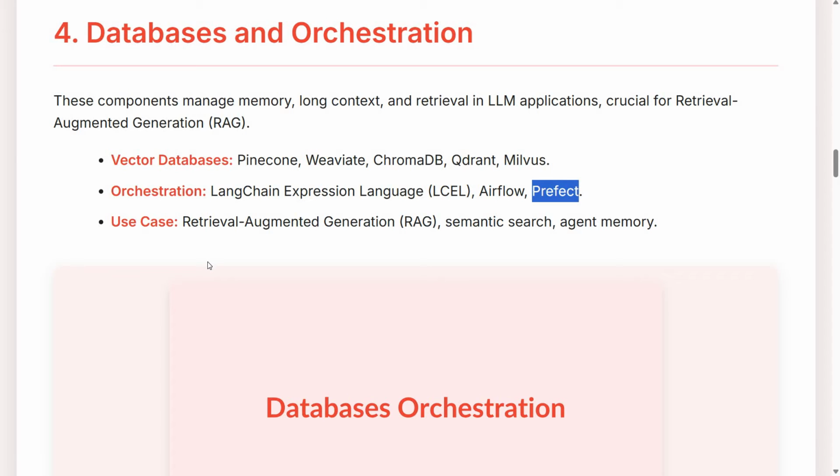This really answers that question, doesn't it? How does an AI actually remember what you just talked about? Or find that one obscure fact in 1,000 documents? These tools are the answer. They enable use cases like RAG, pulling in external info to make answers more accurate. Right. They enable semantic search, searching by meaning, not just keywords, so large canine finds big dogs. Clever. And yeah, giving agents that long-term memory, letting them recall info beyond their immediate context window.